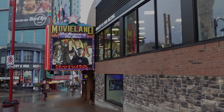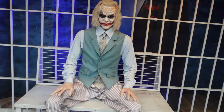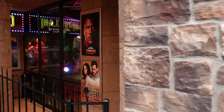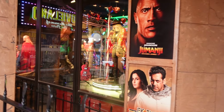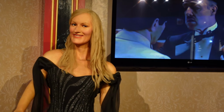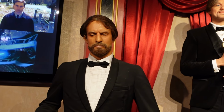The first thing we decided to do was go into the Movieland Wax Museum. This was such a funny adventure. You can see it's $12.99 for adults, and children are not that much cheaper. So this pass is extremely worth it if you want to do a few things while you're here.